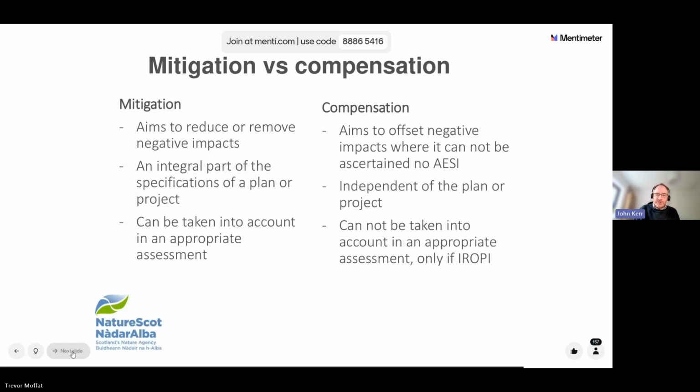So a developer might come along and say that as part of their development, to offset some of the losses or the impacts or the harm, they might fund a scheme to improve habitat elsewhere, or they might do something to try and encourage greater breeding success of protected birds, so something like predator control or something like that. That's compensation and has to be ignored through the HRA process unless it gets to this stage with a ROPI. Okay, next slide, please, Trevor.